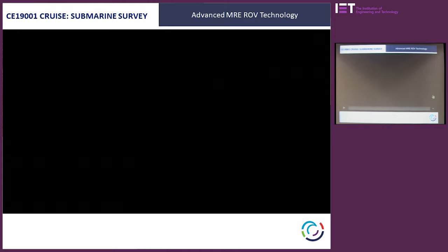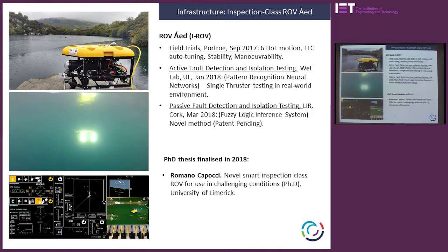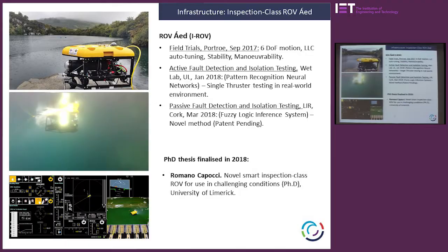So some other testing then in the local dock with a small little inspection ROV. On this little ROV, we have the full flight capability of the larger ROV, but we cannot have the full manipulation and intervention capability. So that's testing it in Portroe in the slate quarry.